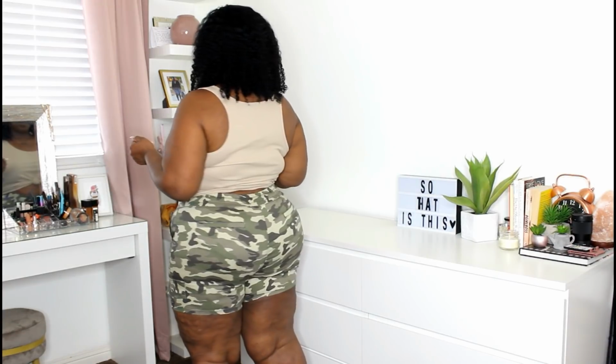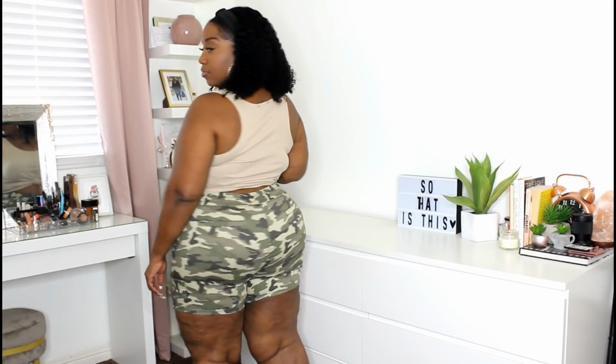The tank is super soft and comfy. I can definitely see myself wearing this with some clear flats or some camel color flats with a little straw bag and calling it a day. So that is this. Perfect for those chill summer days.